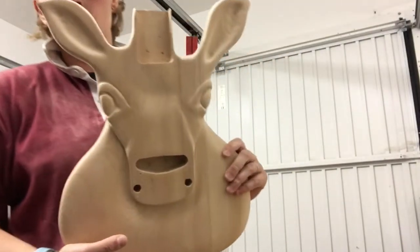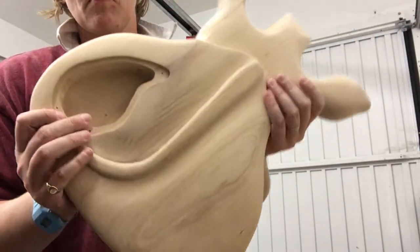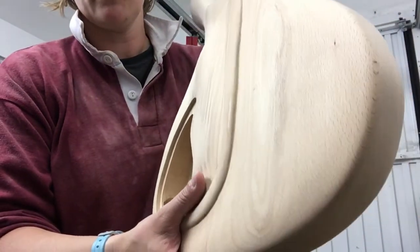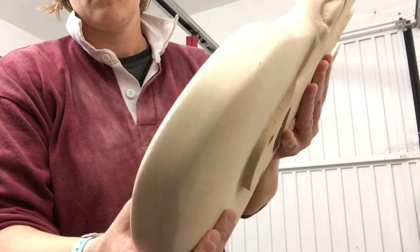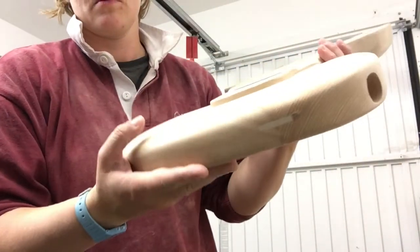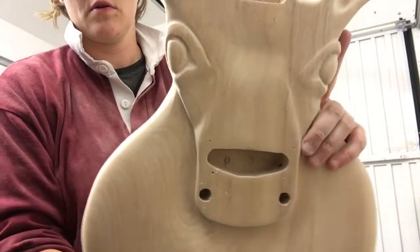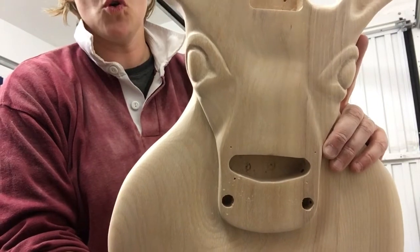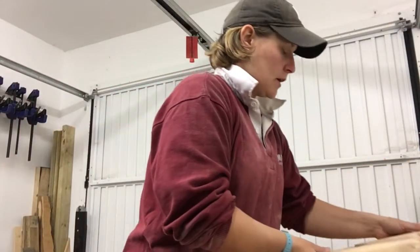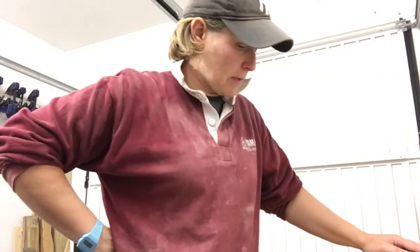I'm at 240 grit now. I still want to do a bit more, but happy with the way she's going. Lovely and smooth. Can see there. Smooth. Sorry, couldn't resist.